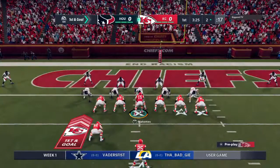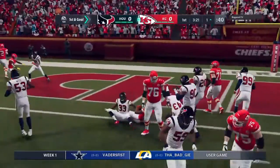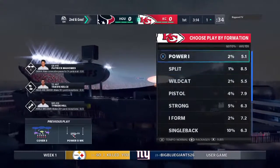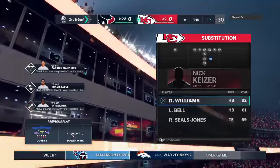Throw it to him occasionally, some jet sweeps, maybe some return game. But he really came on late in the season. 538 yards, 6 touchdowns. A pretty darn good year for a rookie receiver. And really made his huge impact as a return guy. Earned a Pro Bowl nomination in his first season.